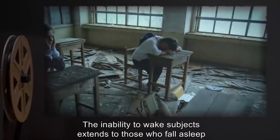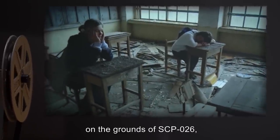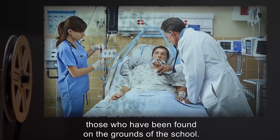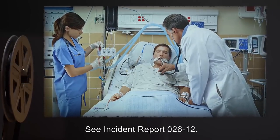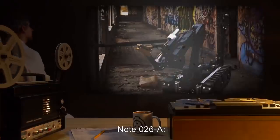The inability to wake subjects extends to those who fall asleep on the grounds of SCP-026, though the rapid dehydration only seems to affect those who have been found on the grounds of the school. See Incident Report 026-12. Note 026-A.